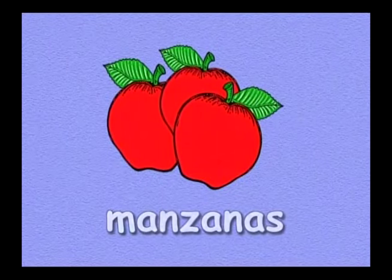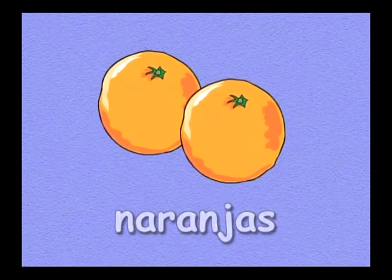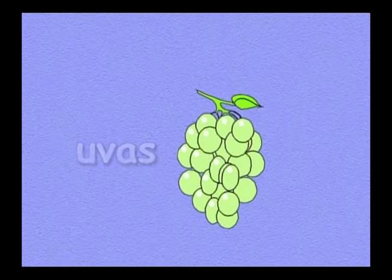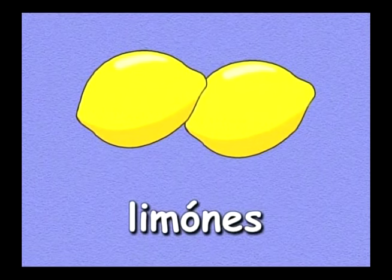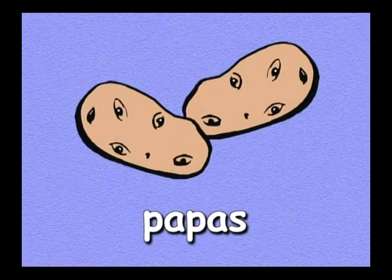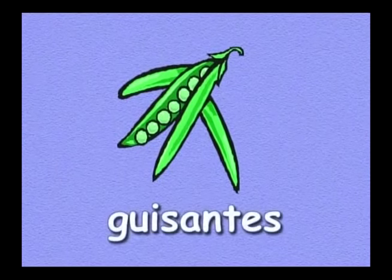Manzanas. Naranjas. Uvas. Plátanos. Limones. Papas. Tomates. Guisantes.